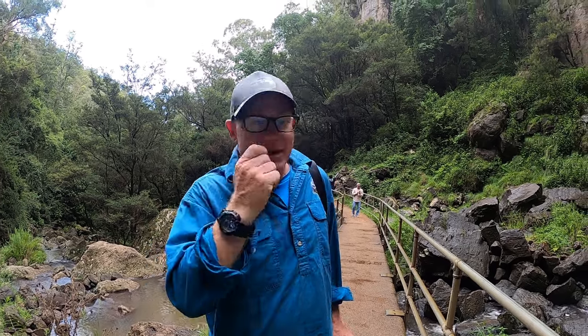Let me say, if you haven't been to Queen Mary Falls, you're crazy. All right, you need to get yourself out here while the water's like this. It is absolutely magnificent. I love seeing waterfalls like this, and this is the place to be. As I said, it's not far, it's in your own backyard.